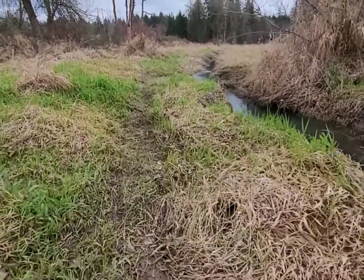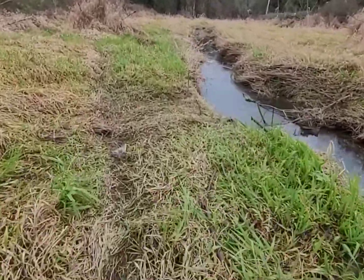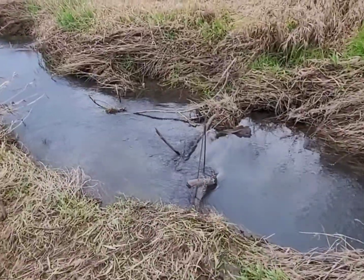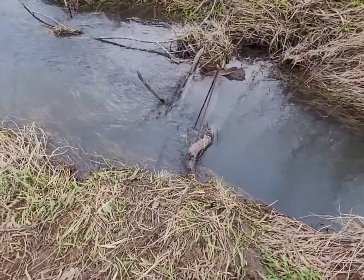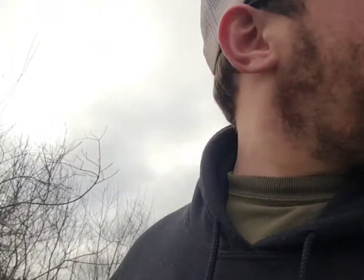Don't see any tracks along here. Go down here. Uh-oh. There that is there. So nothing in it. I'm not sure if I put any of my scent down. Yeah, I put seven dollars worth yesterday.